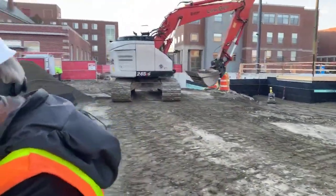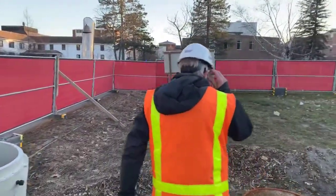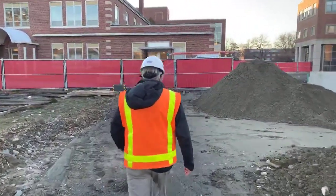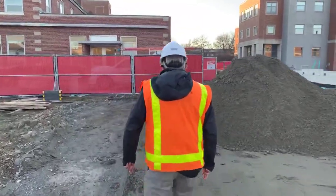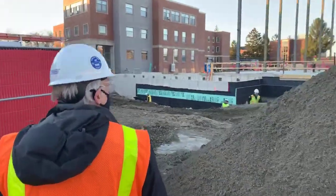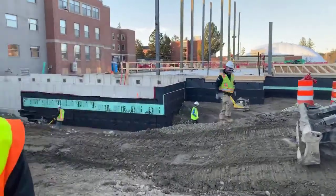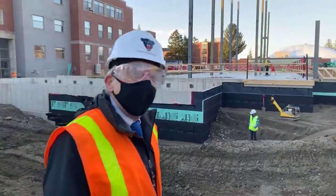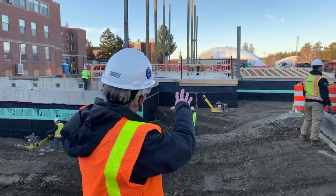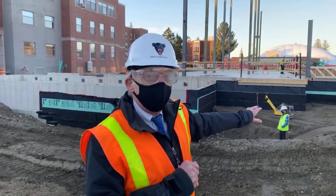We're actually going to take a walk right out this way. See, well clear where he's working. Okay, and final view of the construction. Earth backfilling down here, waterproofing on the foundation walls.